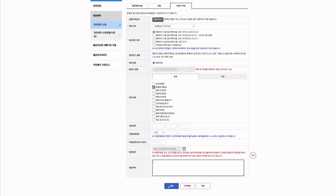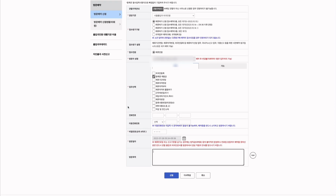And after you press 신청, or apply or confirm, you will have your confirmation page show up. I don't want to make a reservation in my name just now. You'll see the confirmation screen when you do. After you press this, just take a screenshot and you're good to go. That's it.